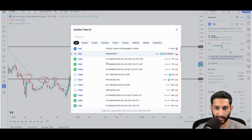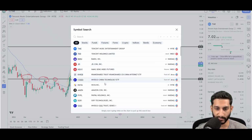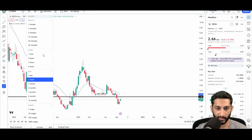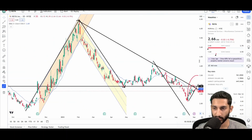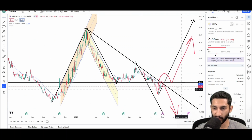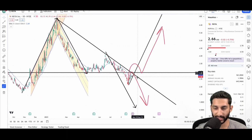Now let's take a look at the next chart for today, which is Huya. So Huya, let me go ahead and zoom in. So here's a chart for Huya, and you can see that we're kind of following the drawings that I had. I had 2 drawings or 2 situations that can play out.